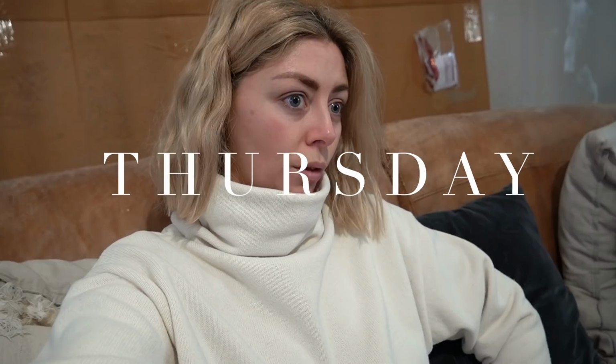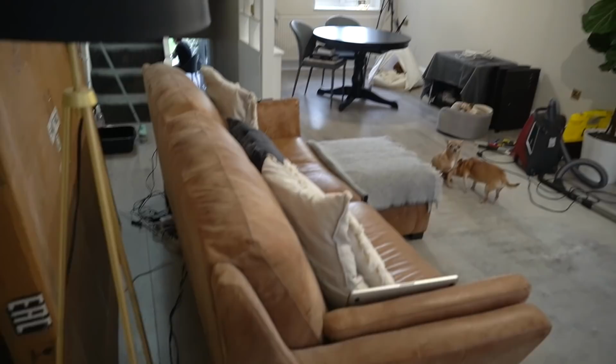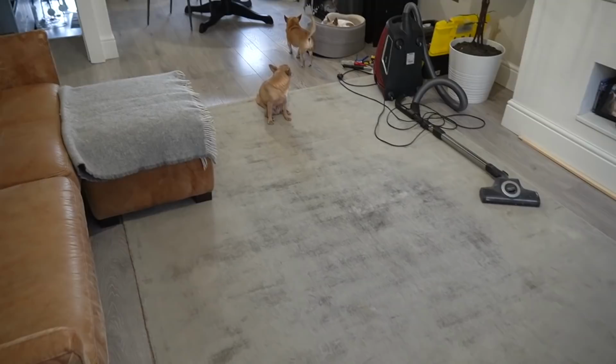Everyone, it is now Thursday. So last night, after we finished putting together the dining table, we carried on having a bit of a tidy, and we've now got the front room feeling, it's not totally organized, but it is a million times better than what it was. And the babies have got more room to charge around, because we've got rid of a lot of our furniture, until some of the new furniture arrives. So here we are, looking slightly more organised. Look at Boris. Not totally organised, but at least the babies have got more room to run around in this area, which is nice.